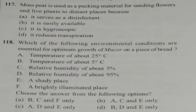Questions. Which of the following environmental conditions are essential for optimum growth of Mucor on a piece of bread? The answer is C. A. Temperature of about 25 degrees Celsius. D. Relative humidity of about 95%. E. A sandy place.